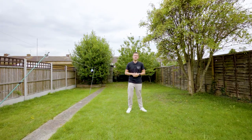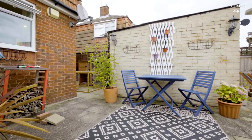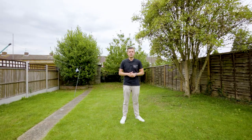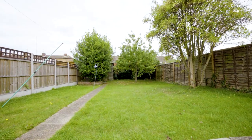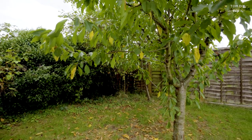To the rear of the property is the kitchen, which has the potential of knocking through into the dining area to make an open plan kitchen diner. You also have a spacious conservatory, which looks out over this 60-foot southeast facing garden, which has side access and also a brick built outbuilding.